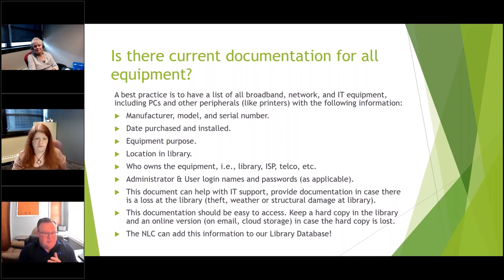I also, with any of the libraries I work with, do an inventory. We have a product, the NLC called Omnibase, and I document all the networking equipment that's in place in that database, so we have a record of it too. I do not retain your passwords, so that is something that is on you to make sure you have those written down and stored somewhere. So if you have a new IT person, or it's 6 months later and you want me to look at something on the router, knowing what that admin password is means we can get back in and see what's going on.